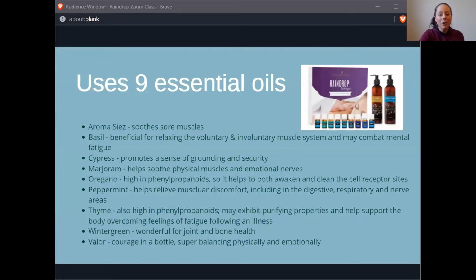So moving on, raindrop then uses 9 different essential oils. You have aromases, which is going to be one that really soothes your sore muscles. Now, friends, if you have an essential oil desk reference guide or any other reference material, I encourage you to dive in and do even a little bit more research on these different oils other than just what's here on my slide. I'm having to be very careful because this is being recorded and shared, and I need to make sure I stay super duper compliant. So just do some research into some of these oils. I'll share a couple of good sources with you towards the end of this presentation as well, where you can really dive in a little deeper.